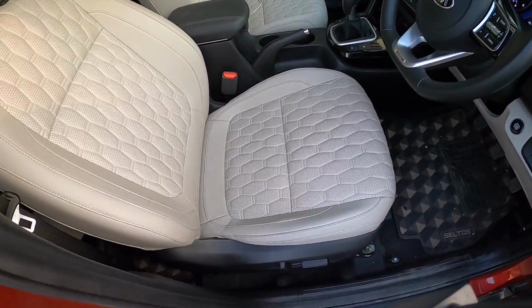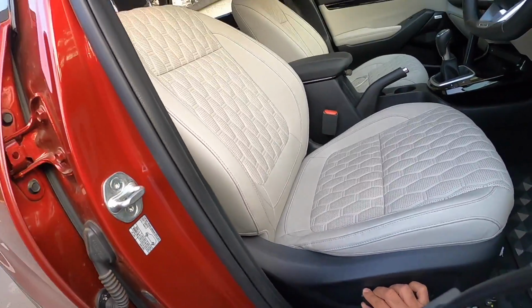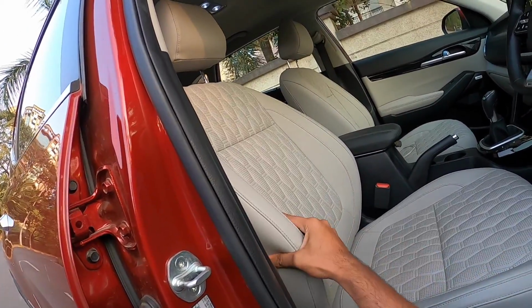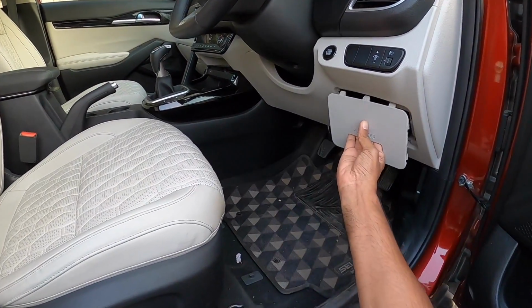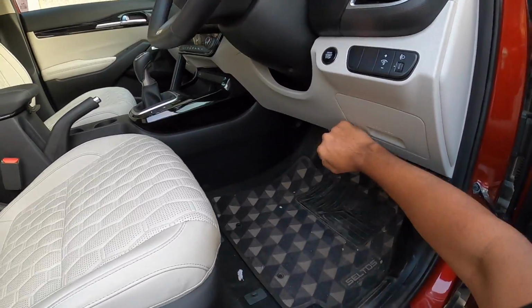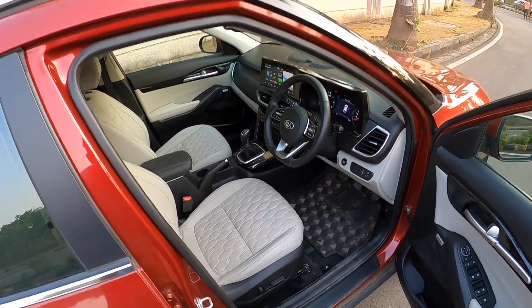8-way adjustable powered driver's seat. The co-driver does not get a powered driver's seat. Instead, it's manual adjustment there. But the seats are decent size, and overall comfort is also great because bolstering is good, especially on the sides. There's a dead pedal right there. This is for the fuse box as well as the OBD port. Yeah, we'll just shut this right now. And the steering is adjustable both for reach as well as rake.